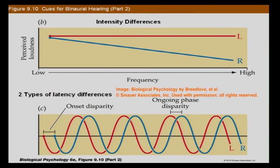And then it arrives at a slightly delayed time to the right ear, shown in the blue line. So at first, there's a clear onset disparity at the very beginning of the onset of the sound. But you can see the same sound frequency is being perceived by both ears, and the brain can detect what's called an ongoing phase disparity. So all these different cues, intensity differences, onset disparity differences, and ongoing phase disparity differences are the major things that we're using to localize different sounds.